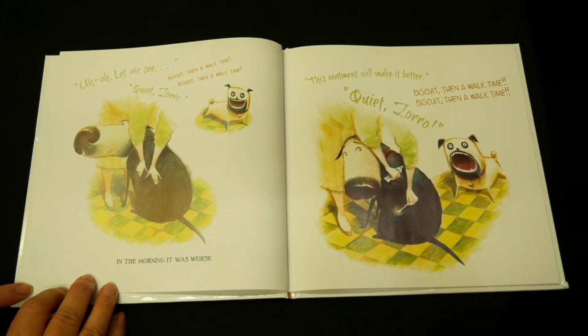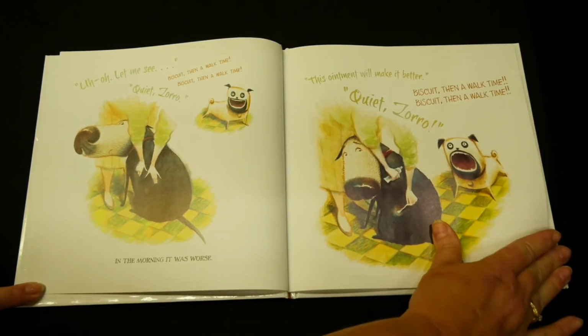Uh-oh, let me see. Quiet, Zorro. Zorro said, Biscuit, then walk. This ointment will make it better. Biscuit, then walk time. Quiet, Zorro.